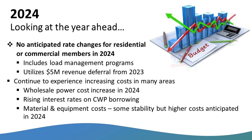we have no rate increases planned this year for our commercial or residential members. That includes our load management programs, and again, it utilizes a $5 million revenue deferral, which is a shift from last year to 2024.